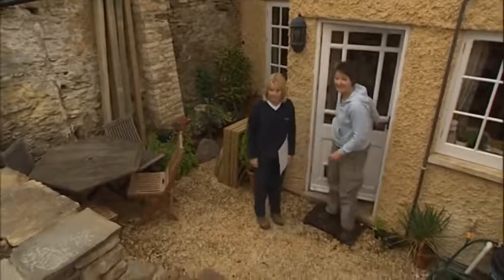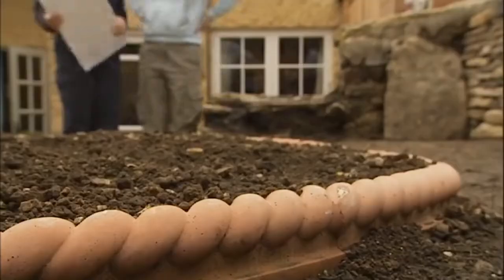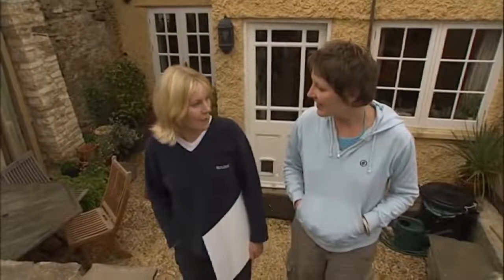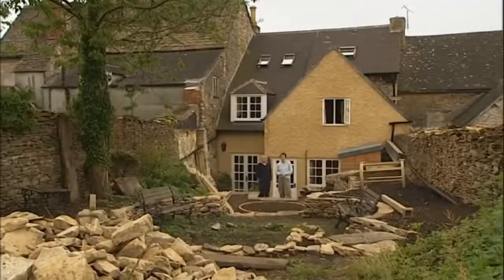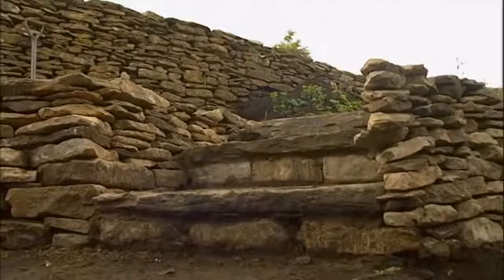So this is it. Cool. Well, I know you think that you're living in town, but to be quite honest, this feels very country to me. It really does. Do you think so? Now, to me, it feels really towny, because I'm so used to having fields and really open spaces. No, it's very countryfied with all this stone as well. It's just beautiful.